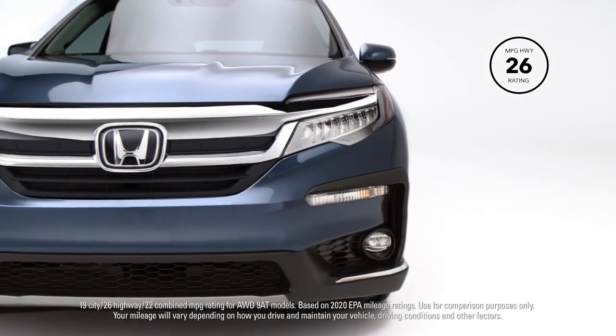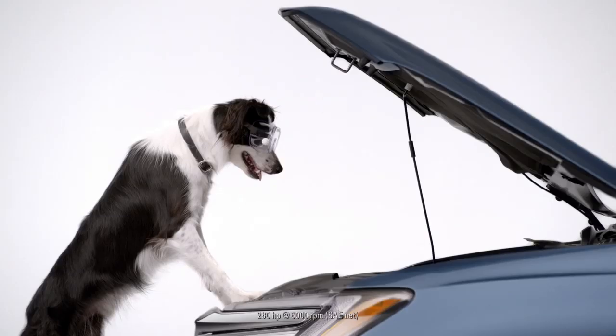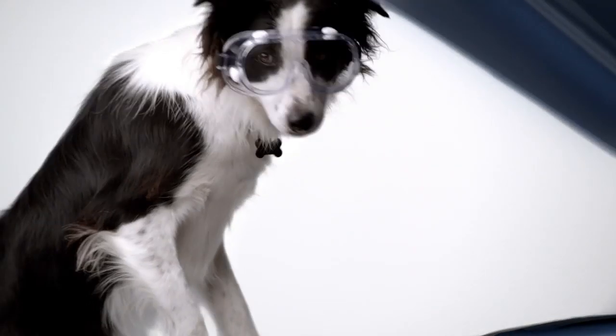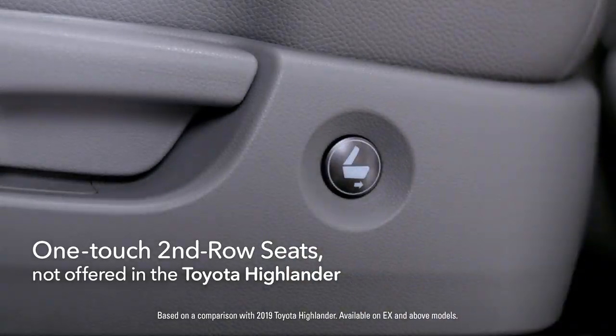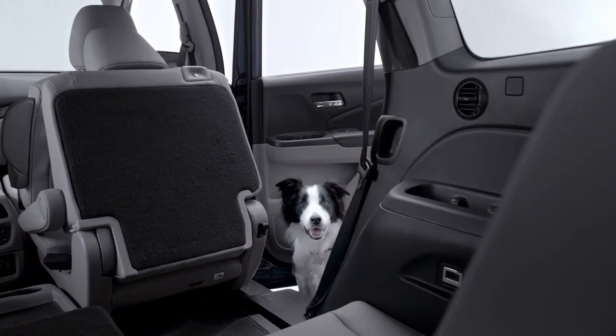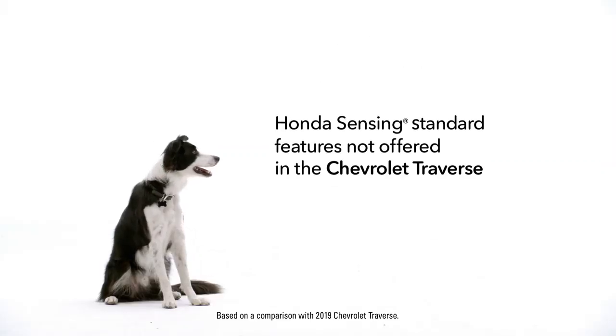26 miles per gallon rating. Not quite sure what that means. 280 horsepower V6 engine. Looking good. Handy. Honda Sensing, a suite of safety and driver assistive technologies. I feel better already.